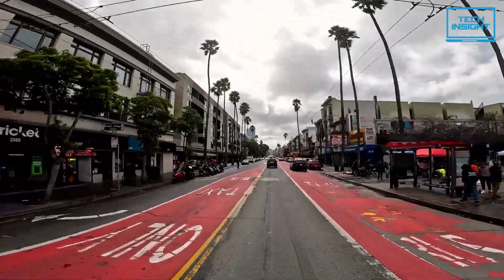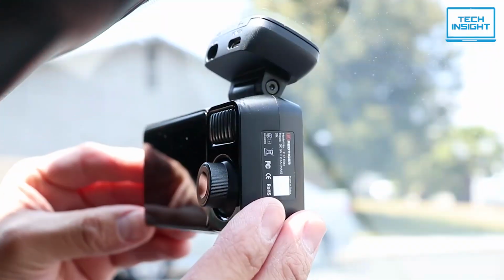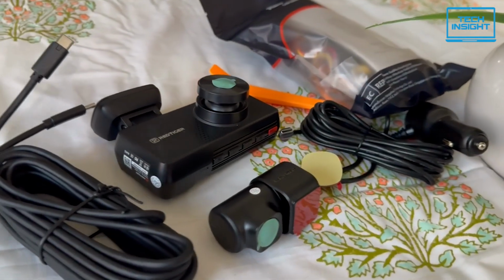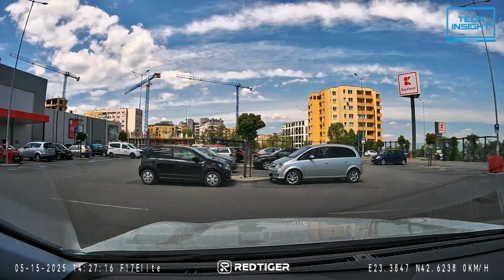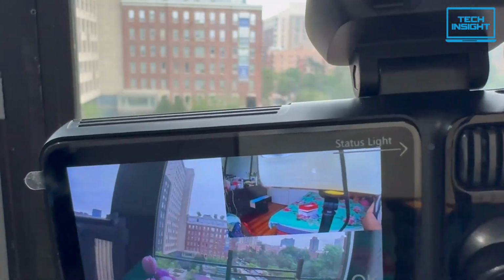If you're serious about capturing every detail on the road, day or night, front, back, and even inside your car, the Redtiger F17 Elite 4K dash cam might just be what you've been waiting for. Whether you're driving to work, heading on a road trip, or parked on a busy street, this thing's watching out for you. Let's see what makes the F17 Elite one of the smartest upgrades for your car.